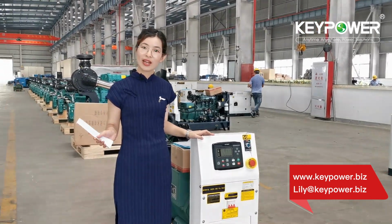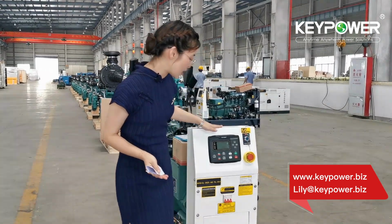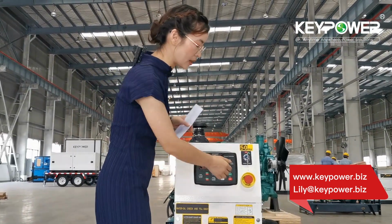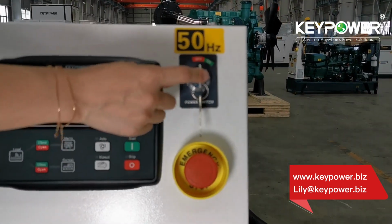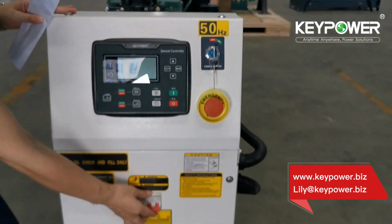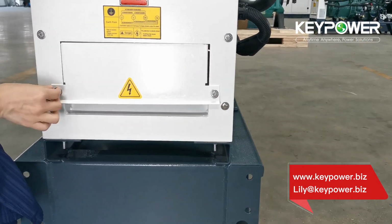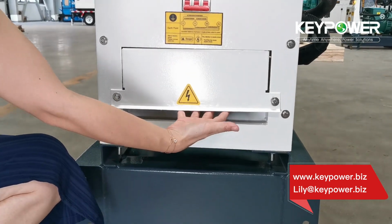Then let's see the details of what we make besides the FAW engine. Here is an independent control panel. We built the controller here with the emergency stop to get access when you start the generator. This is the power switch to give power from the battery to this control panel. Here you can put on the circuit breaker and the cable tray. Take off the screw and connect the UVWN cables here.